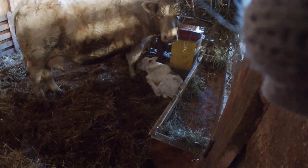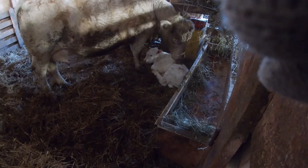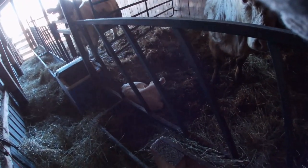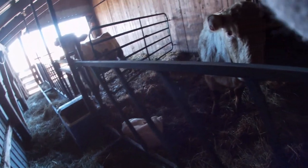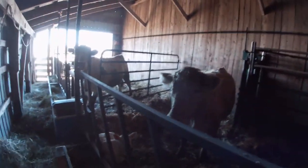She doesn't look like she's even moved all morning, but probably has. That might just be her favorite spot. How are we doing in here, Ma? Well, everything in here looks good too, eh, Mama? Yeah.